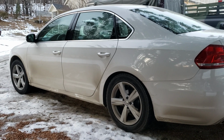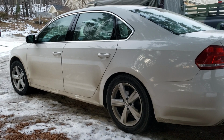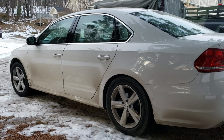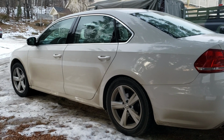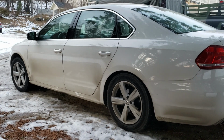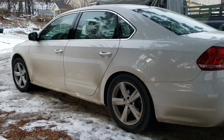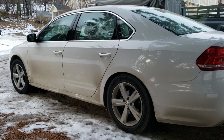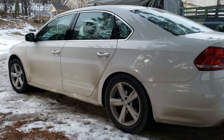It's a, again, 2013, 40 miles per gallon. It's the diesel version. So now I'm full diesel with all of the vehicles, which is very convenient for me. And it's a 4-cylinder, not bad. But what I wanted to really discuss today is how I set it up.